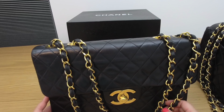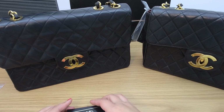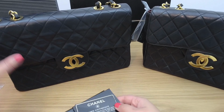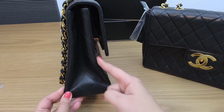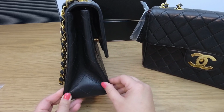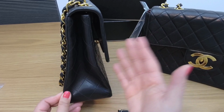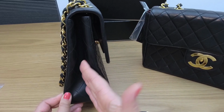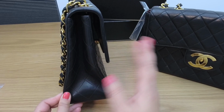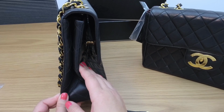So let's go ahead and take the stuffing out and check out some of the insides. So I took out the stuffing for both of the bags. It's still pretty structured, but you can see it's a little bit sunken in here, which, if you put a bag shaper or perhaps stuff inside, is going to puff back out. When I'm storing it, I plan on stuffing it pretty well so that it maintains its shape and doesn't continue to sink in more like this, right?